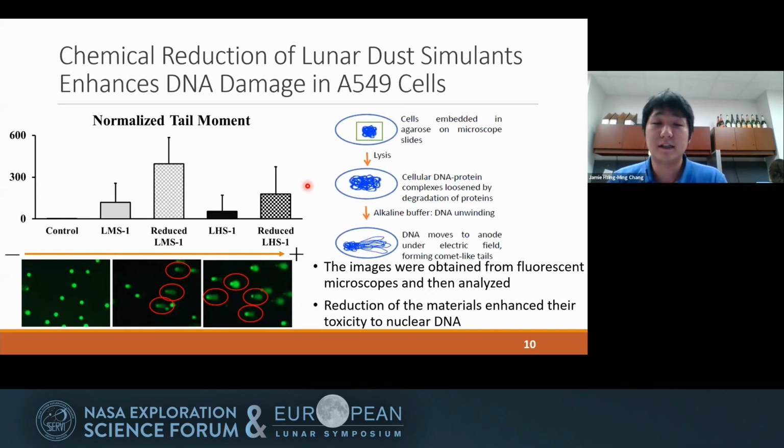And we also would like to see something we haven't seen before, which we haven't published, which is whether the nuclear DNA is also under serious damage. So we use an assay called the alkaline comet assay, which allows us to lyse the cells and then run an electrophoresis and check whether the nuclear DNA is under damage. You can see here in the control, they're looking pretty intact, and you can see the round shape. But when we expose the cells to different simulants, you can see tails forming, which indicates that it's under serious damage.